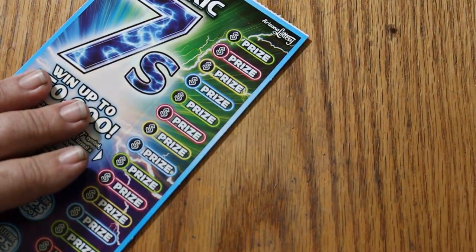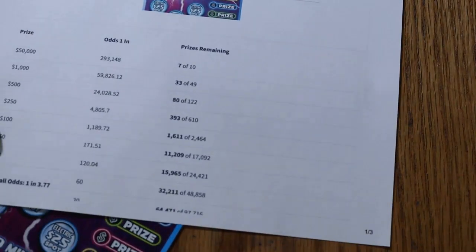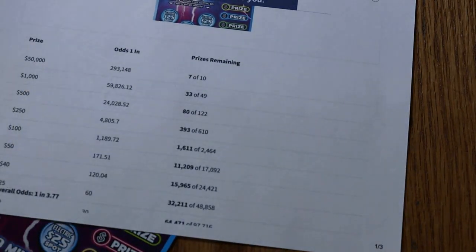I just pulled up the lottery stats on this game. There are still $50,000 prizes: 7 of the 10 are still available. 33 of the 49 for 1,000. 80 of the 122 for 500. 393 out of 610 for 250. 1611 out of 2400 and change for the 100.